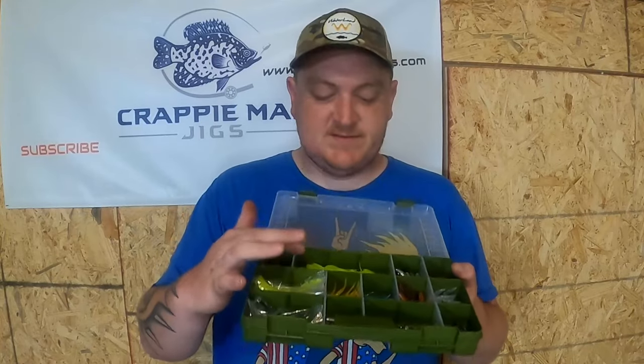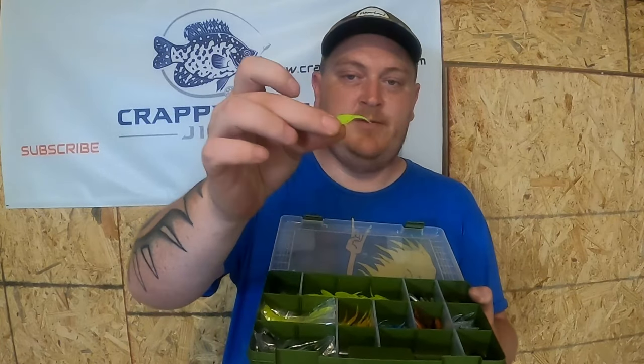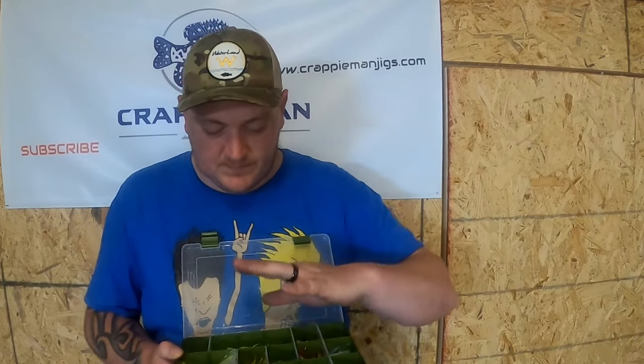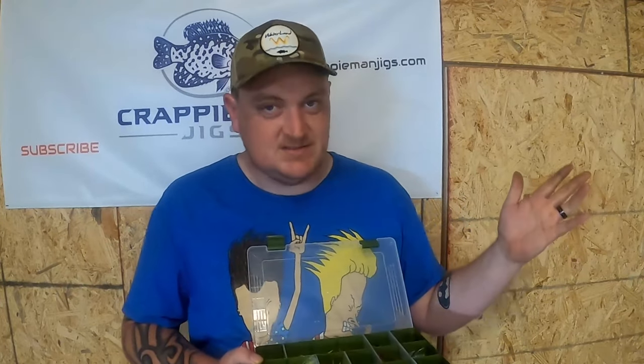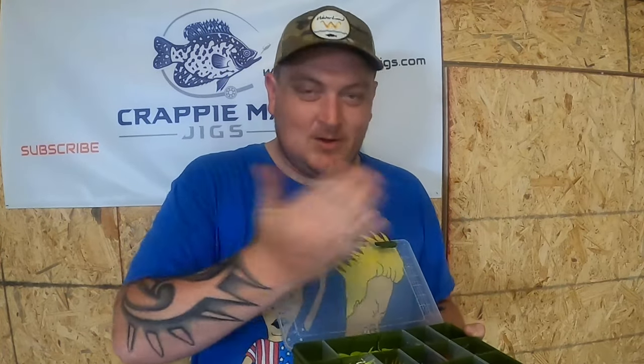So first and foremost, in this box is 100 Crappie Man green little minnows. And the reason for 100 is that's my most used jig. These 100 right here would probably last me 2 years, and that's just being honest, because I'll take it off the hook and put it back in the box. That's the only bad thing about making a good quality jig when I'm trying to sell them: they last so long.